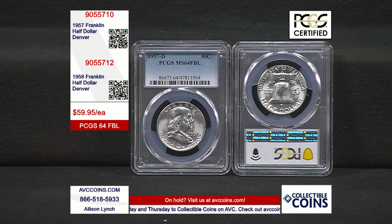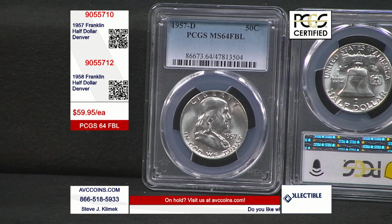That graphic will come with your purchase on either one of these coins. Now, you could join us with one or the other. It is your choice, which means you don't have to buy both to get that great low price. If you're searching for the 57 Denver, mention to our operators this item number, 905-5710. If you're wanting to get that 58 Denver, 905-5712. That's the item number for the 58 Denver in FBL 64.